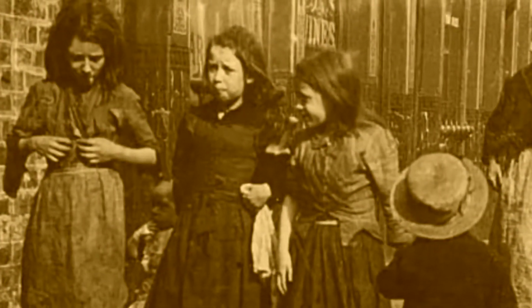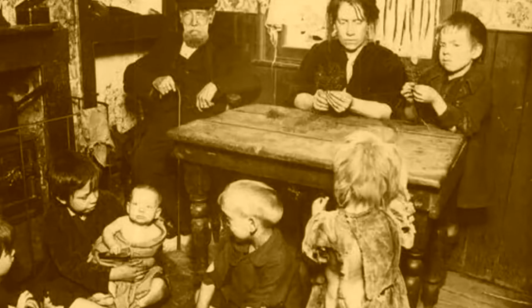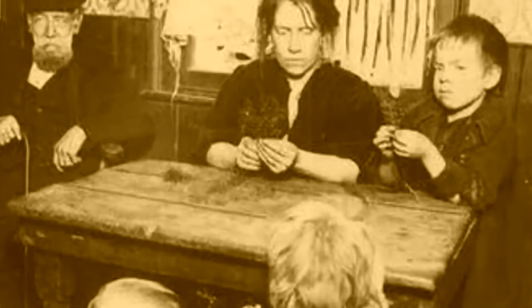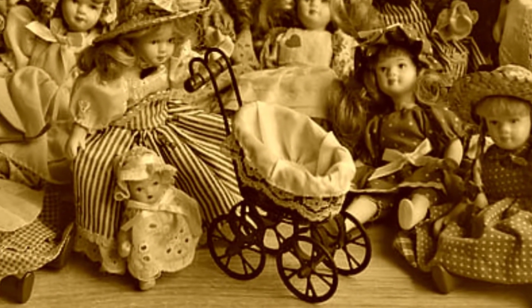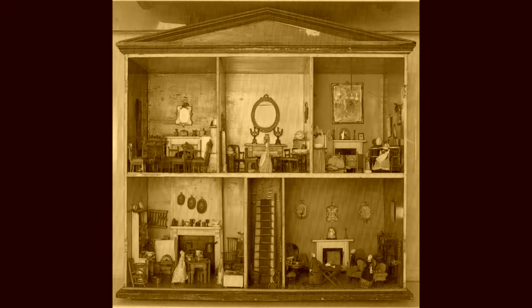When little girls grow up, most of them will get married, have children and stay at home, so they enjoy playing with pretty dolls, tea sets, prams and dolls' houses. These help them to learn how to be good wives and mothers. The dolls have porcelain hands and faces and are very delicate and beautiful, but breakable if you're not careful with them.